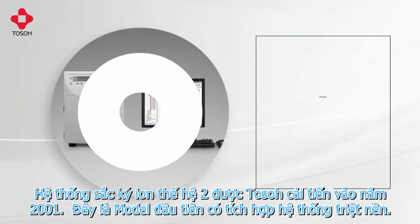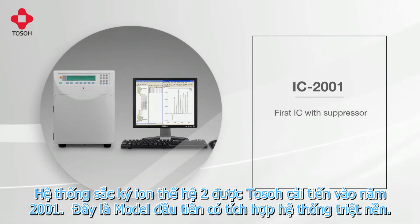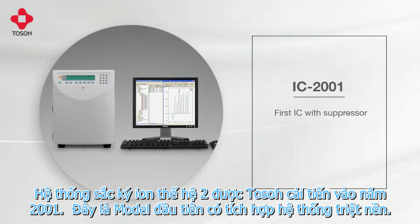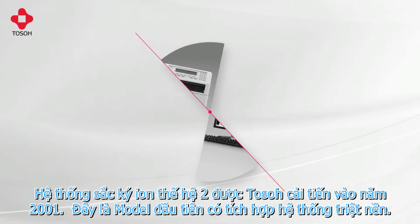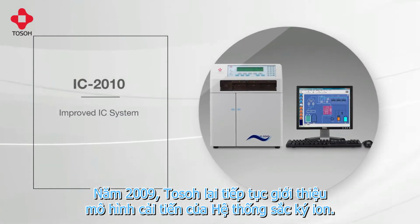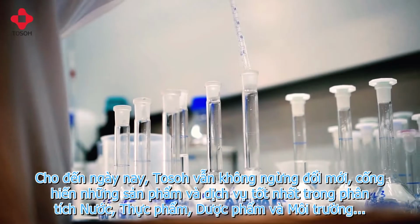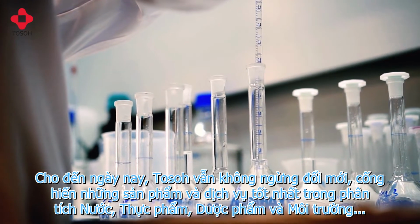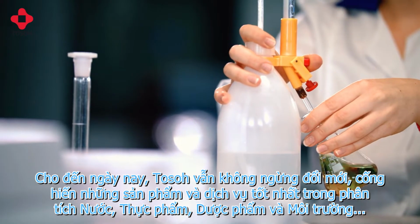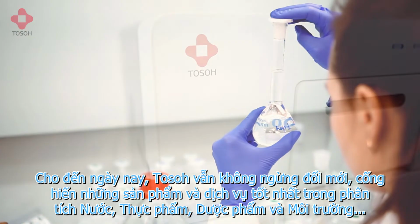The second generation of ion chromatography system was launched by Tosoh in 2001, and it was the first model with a suppressor system. In 2009, Tosoh introduced the improved model of ion chromatography system. Today, Tosoh continues to innovate and bring the best products and services for water, food, pharmaceutical, and environmental analysis.